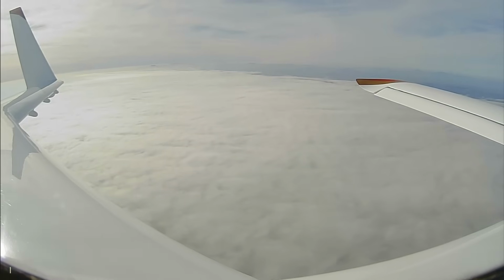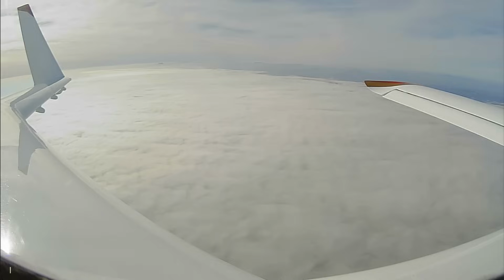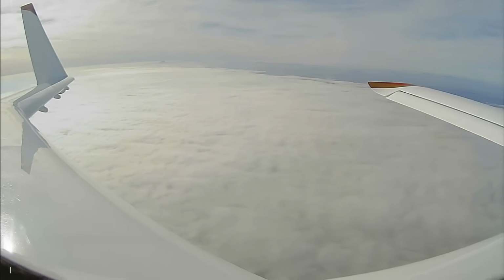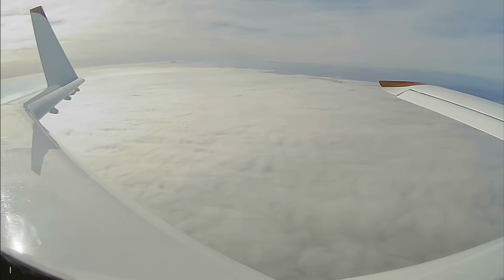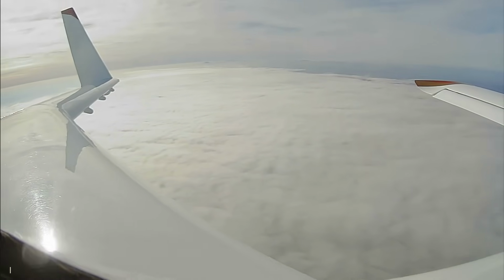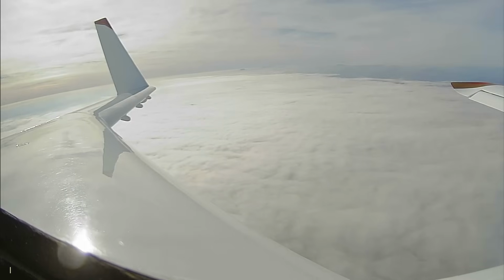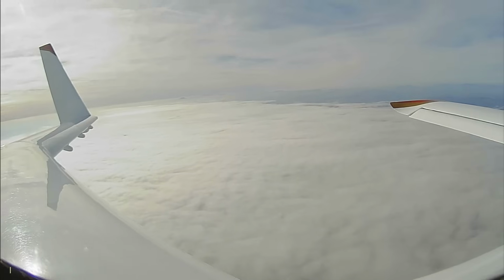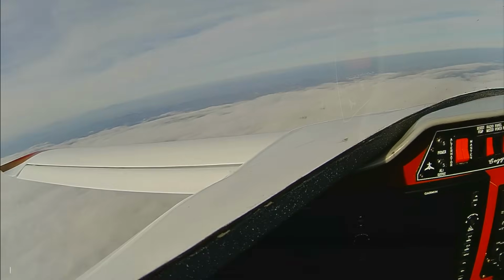We would have had to turn around, go south to get above it, and then turn around to come back, which doesn't make much sense. Plus, we would have had a scud run below it, and it's only about 2,000 feet AGL, the base of it. So that was a good decision. We had to pay more for fuel, but at least we're safe. And it ends right as soon as we get to the mountains, you can see.